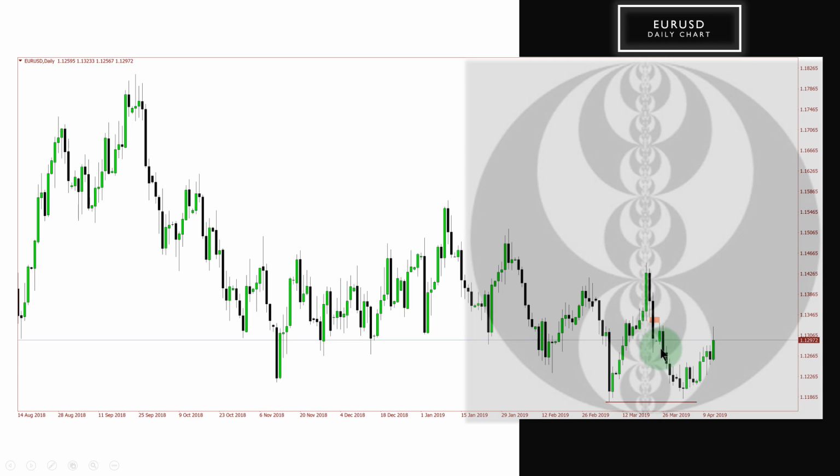We did go into this bearish order block, sold off a little bit there, and we'll look at that also when we get into lower time frames. But it's just, I don't know. It's very hard to get a read on Euro right now. It just doesn't make any sense.